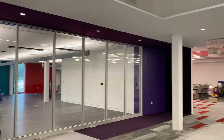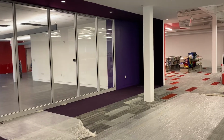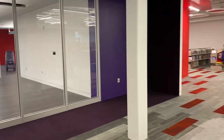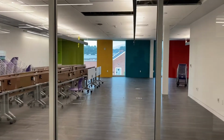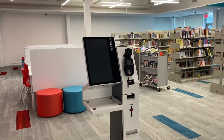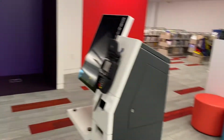For whatever reason, it's a very cubic kind of experience. Here in the purple, we continue that on the back wall. Really love that. And then in the meeting room, we've got all the colors together on the far wall. Really super nice. Children's computers are in front. This checkout kiosk is over in the corner with the purple.